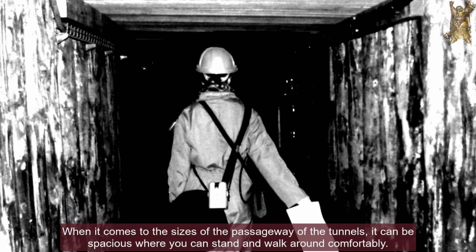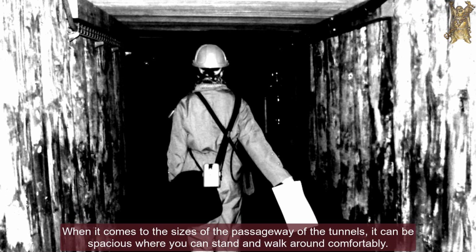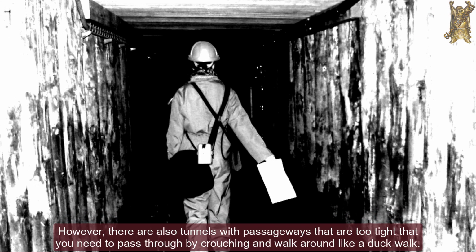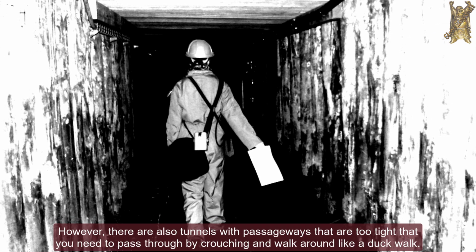When it comes to the sizes of the passageways of the tunnels, they can be spacious, where you can stand and walk around comfortably. However, there are also tunnels with passageways that are so tight that you need to pass through by crouching, and walk around in a duck walk.